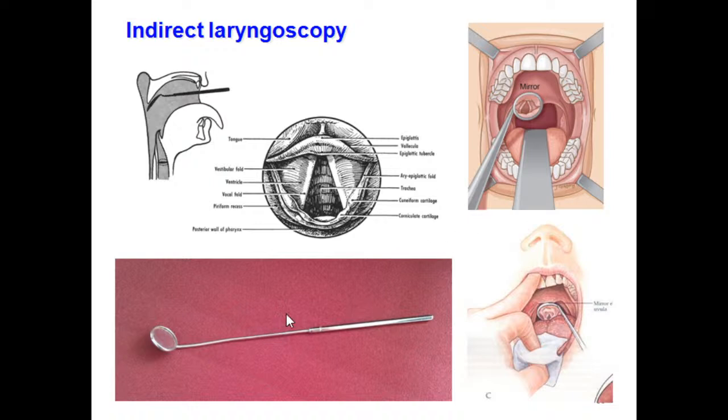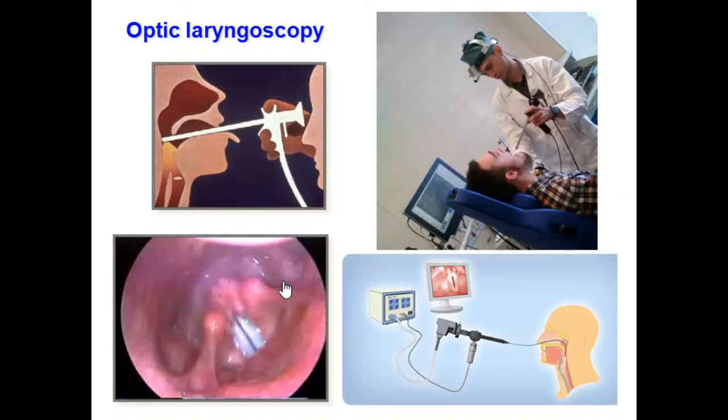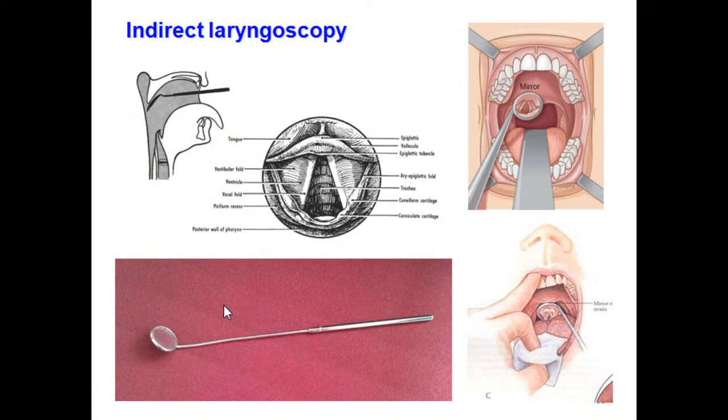So how can we investigate the larynx? Of course, it is better to use modern equipment for these purposes, for example, optic laryngoscopy with a rigid or flexible laryngoscope, and this allows us to see the natural picture of the larynx. But unfortunately, some clinics and some countries can't use this equipment, and also we can use the so-called indirect laryngoscopy.